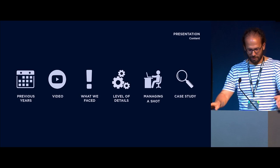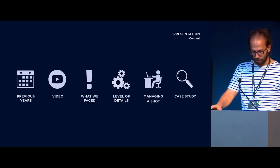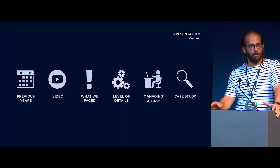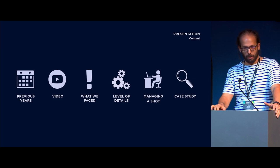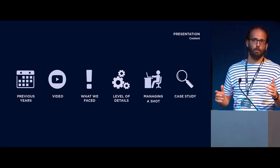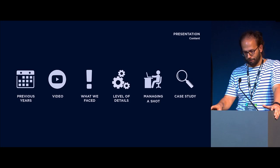So we have divided this talk into six parts, starting by telling you about the projects we have been working on over the last few years, followed by a small demo tape to illustrate the diversity of our projects, but also to show you what we faced and what we have been going through during these productions. This will allow us to tell you why we chose to think about and use a level of detail system that we will describe in the next part.